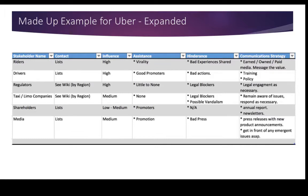The point here is, this might be the job of a product marketing manager, but in a smaller company, you might just be the one person. So you have to do this too. Or maybe you don't have time to do this, and maybe you don't do this.